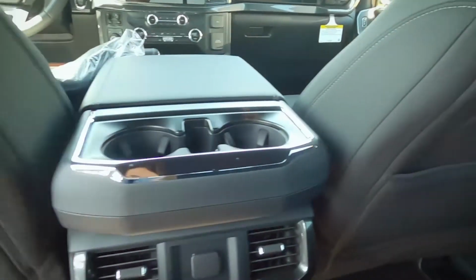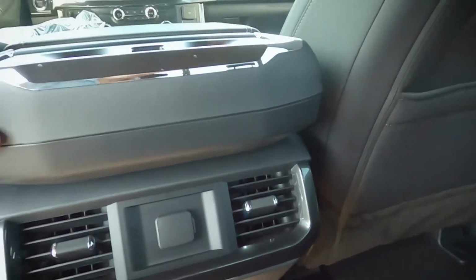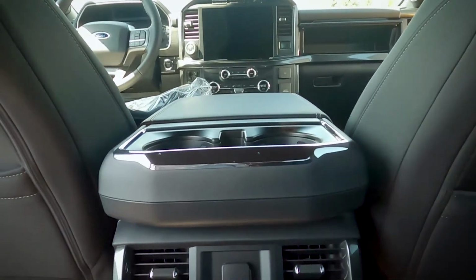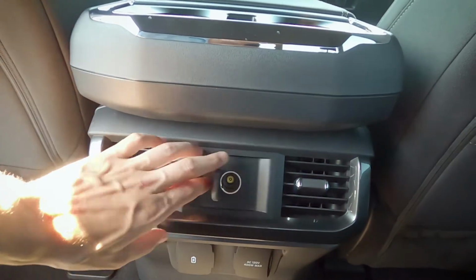Now, looking at some second row features, along the driver and the passenger seats, we do have pockets in the back if we need to store a few things. Moving down along the console, because this is the XLT Sport Pack, we've got the console instead of the bench seat, but we do have a traditional cigarette lighter adapter there.